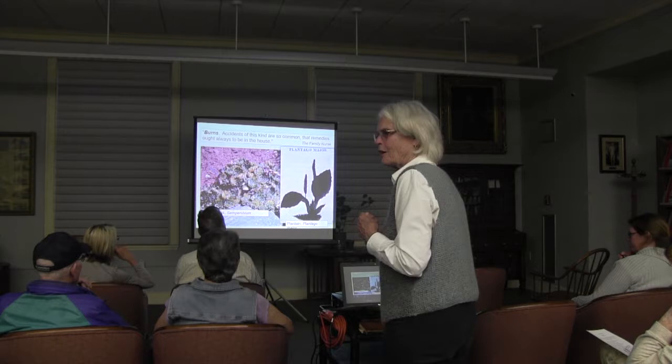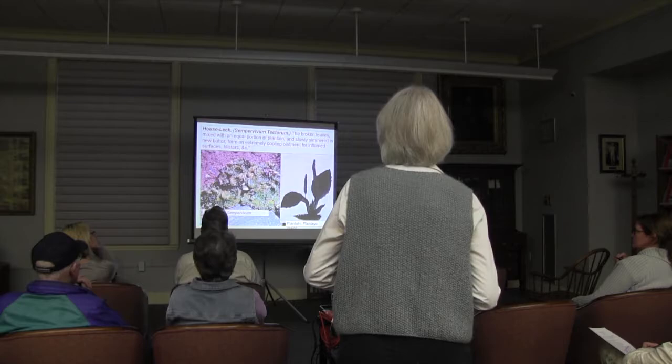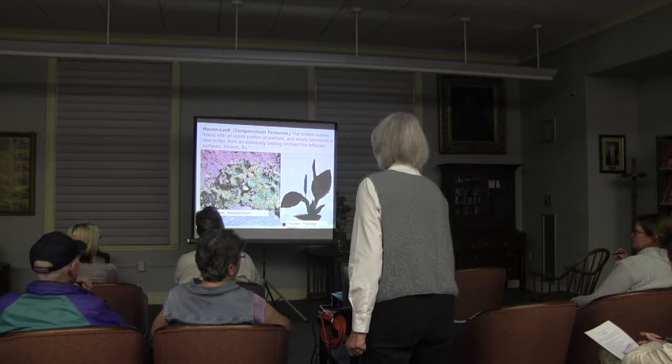Either of these plants by themselves, or even better, according to Mrs. Child, an ointment that you might make with both of these plants combined, an equal portion of plantain and house leek, breaking the leaves up, simmering them in new butter, a fat, forming a cooling ointment for inflamed surfaces and blisters. Keeping this ointment or salve on hand could be used to treat burns. So you might at the blacksmith shop want to keep a salve made of house leek and plantain.